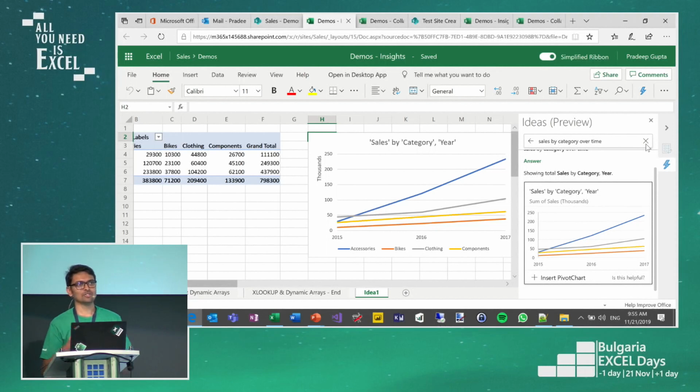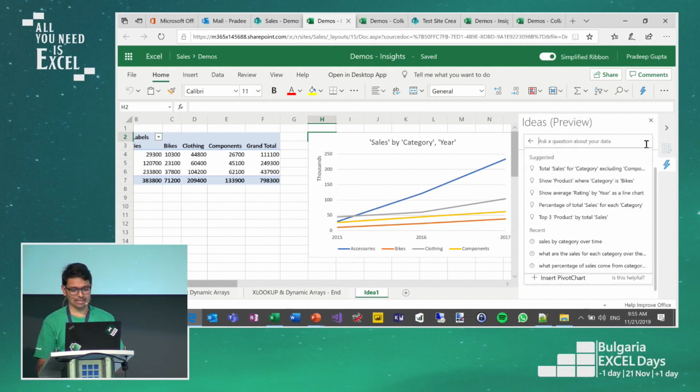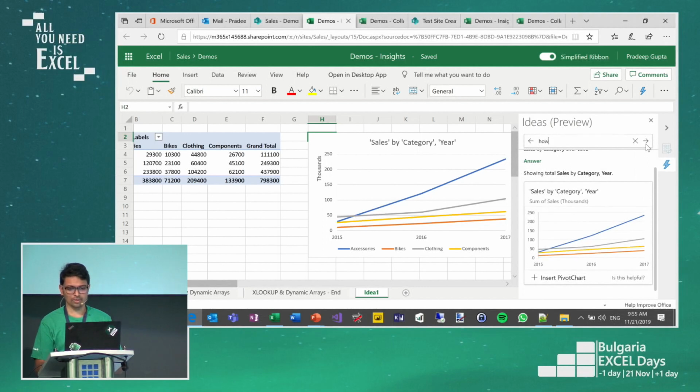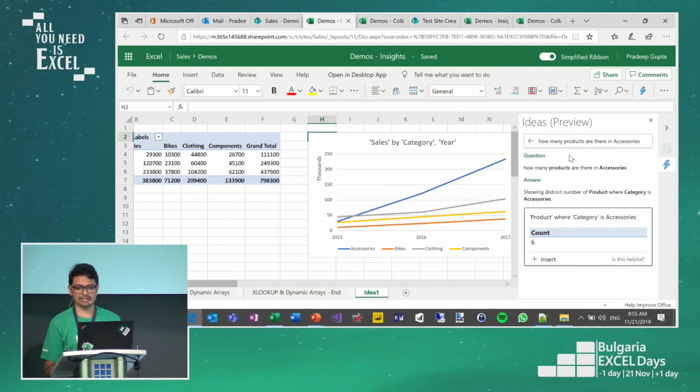What I'll do is I'll also show you what are the products. Let's say I have a question about what are the products in this particular category. So I can ask that. How many products are there in accessories? Now I'm lazy, I'm not typing category again and again, but it still understands that. So I got the result 6.